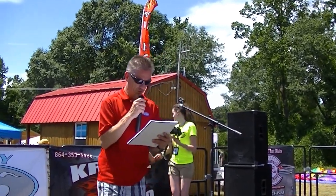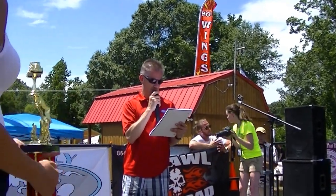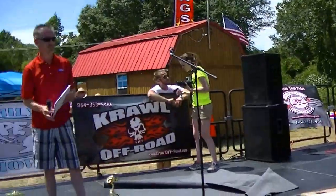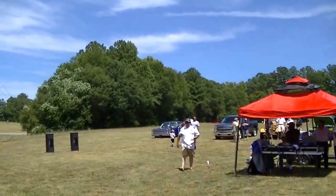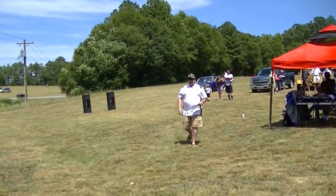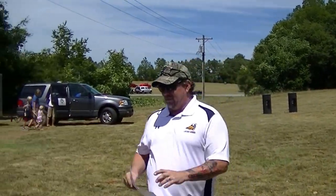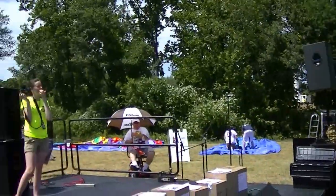Okay, got four more left on the trophies. We'll do the trucks first, and this is going to be People's Choice Best of Show. People's Choice Best of Show truck is going to be number 411. There he comes. What's your name, sir? Dennis Cook, who reminded me to look under his truck. They did a lot of work under his truck. It was super, super clean. All right, Dennis, thank you so much for coming out.